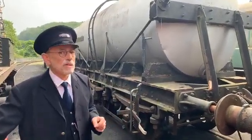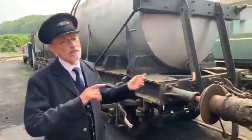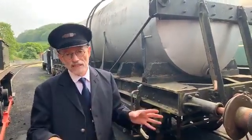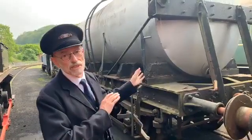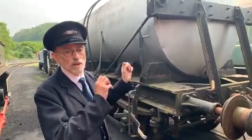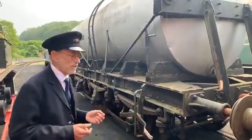By that stage, it could be quite a long train, and this would then run at express speeds up to Kensington and Croydon in London, where the milk would be then discharged into another creamery up there, where it would be bottled and then taken to the shops and the markets and so forth for the public to use.